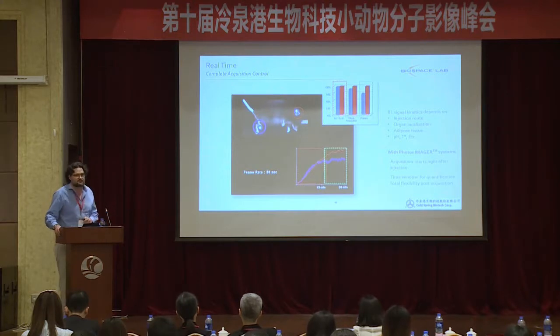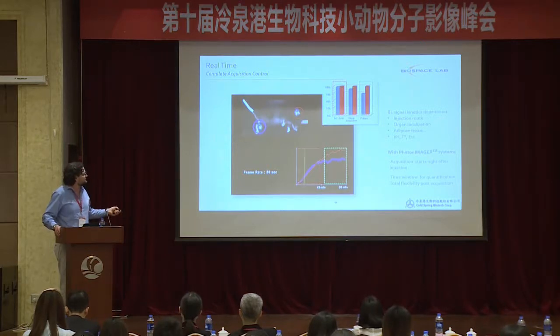So what you need to do is quantify at the steady state. The steady state is in the late phase, and if you can do a window for quantification at the right place, you will see that there's a significant difference between the two signals.